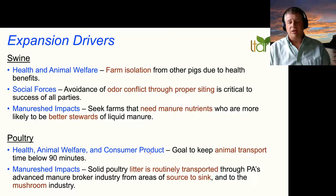For poultry, health and animal welfare and consumer products are certainly very important. At the end of the day, that consumer product actually drives those shorter arrows we saw, because one of the goals is to keep animals on the truck or in transport to the harvest facility for 90 minutes or less. We saw that swine can move further than the birds can move.